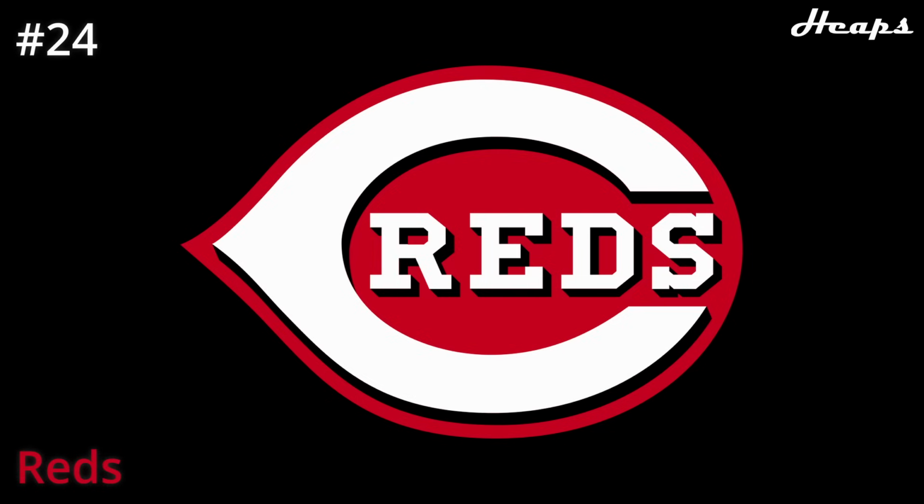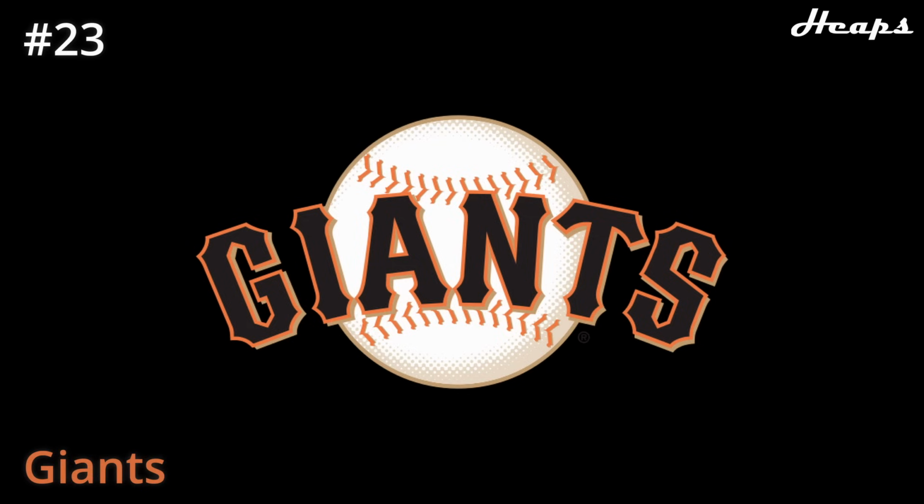Coming in at 23, we have the San Francisco Giants logo. The theme of having the word Giants over the baseball background has been used all the way back until 1947.